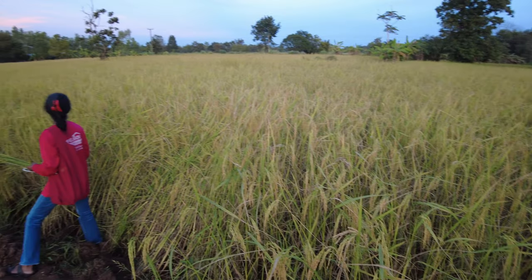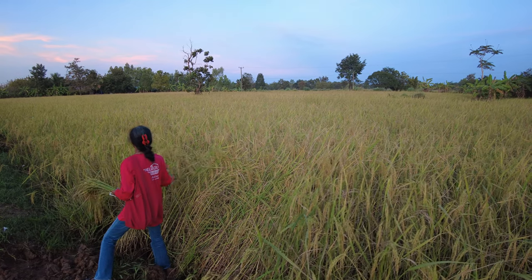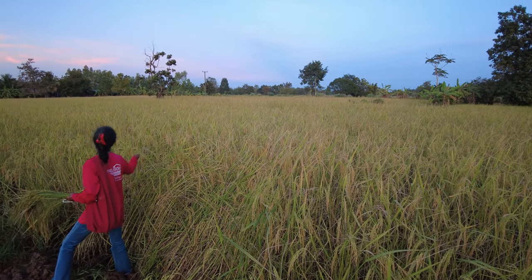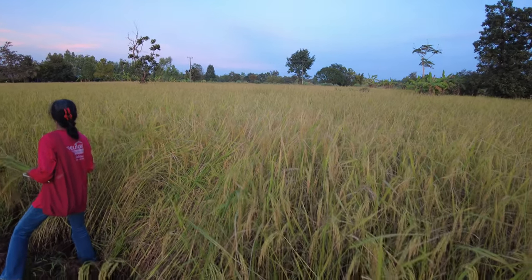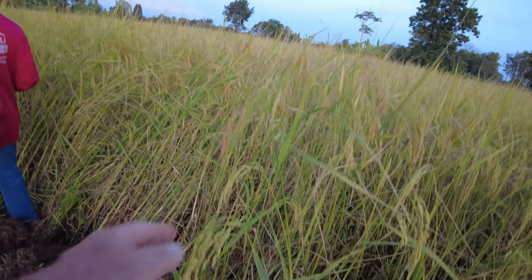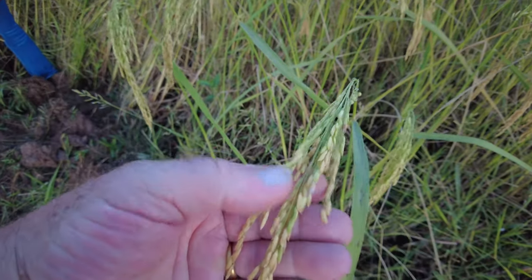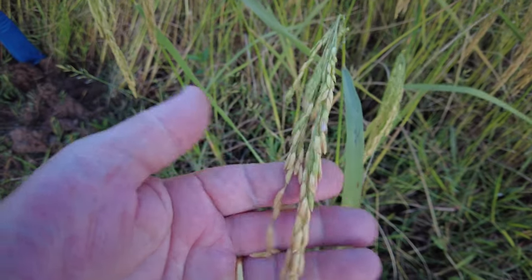There we are, recording again. I don't know how much I lost there, but here's the heads. So here's the rice. You can see it's not green anymore. Very, very light green, but it is more yellow. And the yellow is the actual kernels. You can see those here. That's where the yellow comes from. The heads are giving the crop that yellow appearance. But a little bit disturbing my fingers, you see the kernels drop off?